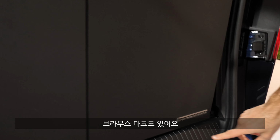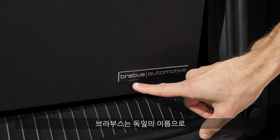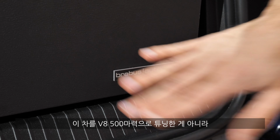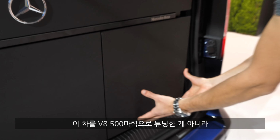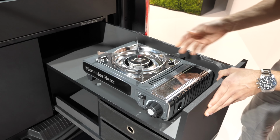And here in this camper module, you not only see the Mercedes branding, but also, and there it is finally, the Brabus branding. It's not Brabus, by the way, because Brabus is a German family name, therefore it's Brabus. Listen and repeat, Brabus. And they are not tuning this one with a V8 and 500 horsepower, but building this camping module. Look at that here, with the stove.